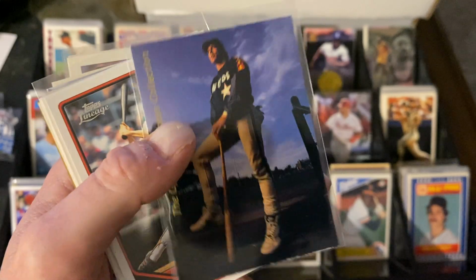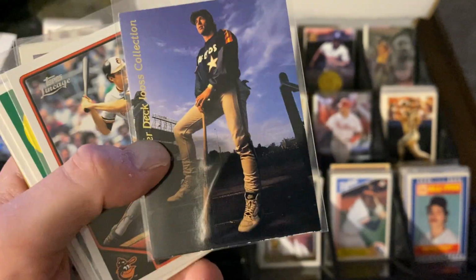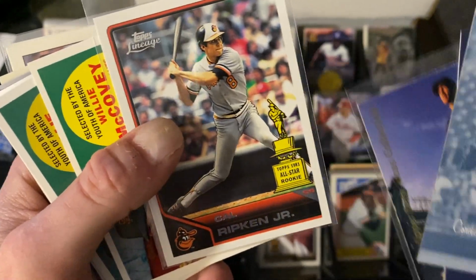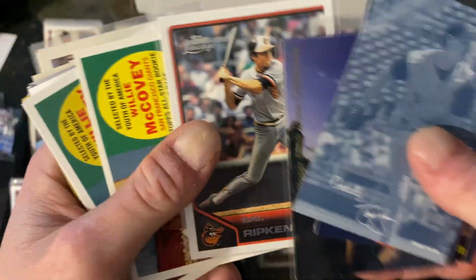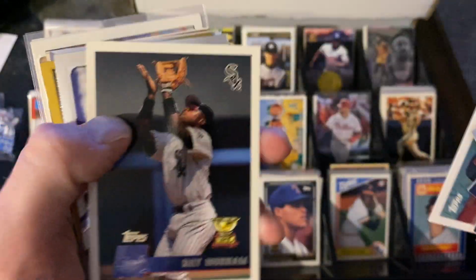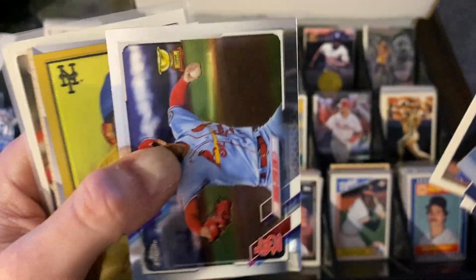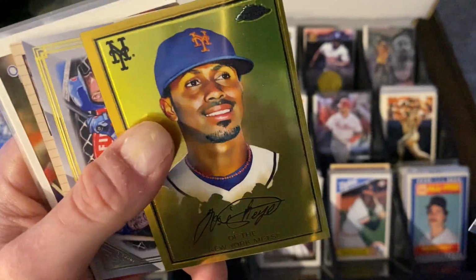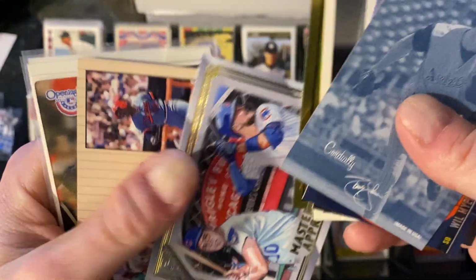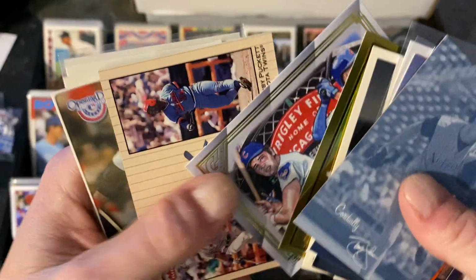Speaking of great photography, how about the IS collection? And there is Bagwell. It's beautiful. There's a Ripken with the reprint of the Topps Lineage. Also a rookie trophy card. There's McCovey with a couple of those reprints. Ray Durham with the cup. And another one with the cup. That's just kind of cool looking of Jose Reyes. There is Chris Bryant, Ron Santo.